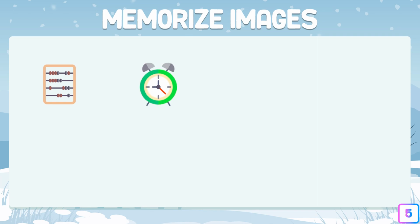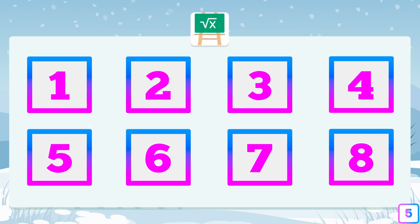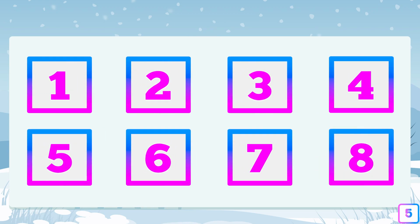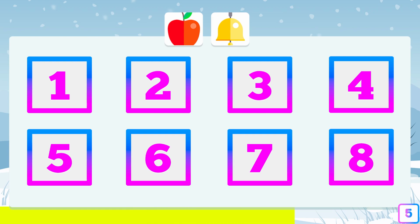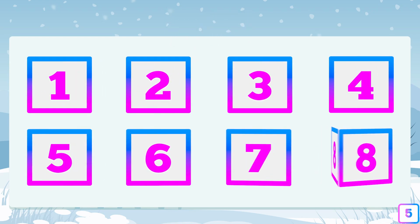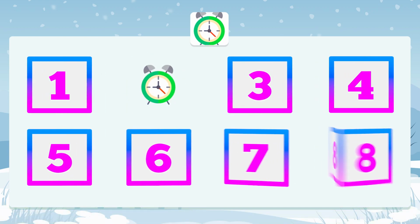Eight icons on the theme of educational schools. Where was the blackboard? The blackboard is at number 4. Where is the apple and the bell? The apple in number 3, and the bell in number 6. And the alarm clock. Do you remember where it was? The alarm clock was in the box, number 2.